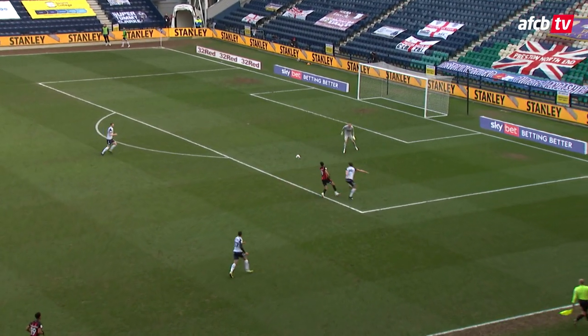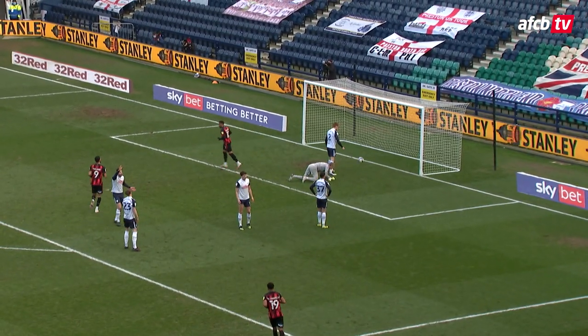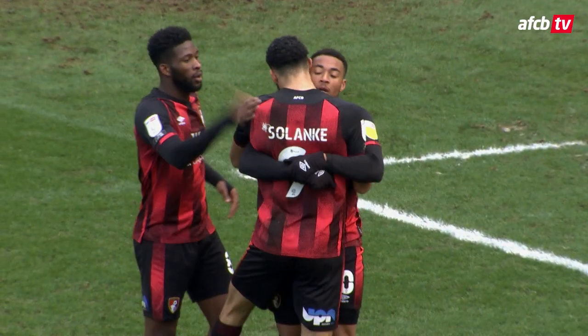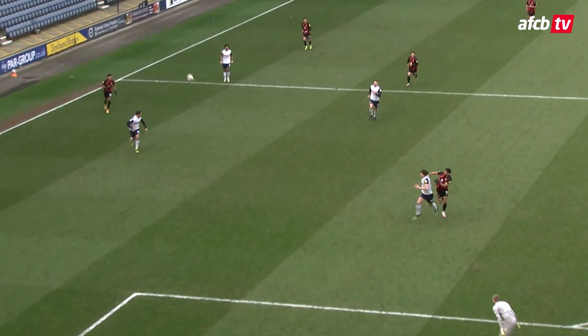Adam Smith's long ball looking for Solanke, who holds off the defender. Dom Solanke's got space here. Has he got support? He has from Danjuma, and the ball is in the back of the net from Danjuma, and the flag stays down, and Bournemouth have the lead. Ignore John Williams, who's saying no. He's saying offside. The linesman disagrees. Danjuma has given Bournemouth the lead.